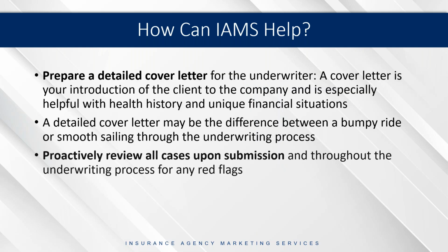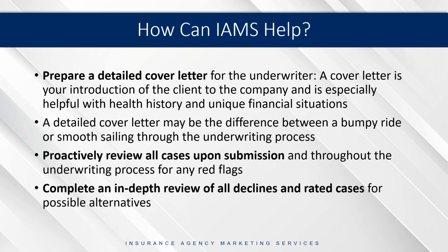Some of the other things we can do, I have many, many times sat down and prepared detailed cover letters. A good cover letter is your introduction of the client to the company. It's especially helpful with health histories and unique financial situations. It can help explain things in ways that the application just doesn't. And it could make the difference between this being a bumpy ride and you getting 100 questions back from the underwriter versus smooth sailing right through the underwriting process. You tell the story, and now the underwriter has a better idea of what's happening. And that's something I am more than happy to help you prepare if you're not comfortable with it or just not sure where to start.